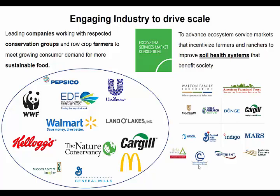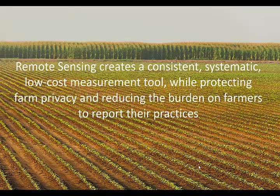The newer venture is a group of foundations and companies that have come together to form the Ecosystem Services Market Consortium. They want to reward farmers for the benefits that they provide, to advance ecosystem markets and incentivize farmers who improve their production practices by implementing soil health practices that have a number of ecosystem benefits, such as better water quality, carbon sequestration, reducing greenhouse gas emissions, and so on. That's the core of what we're trying to do.